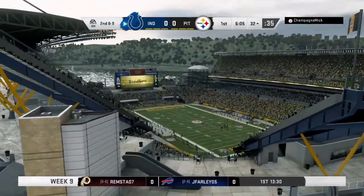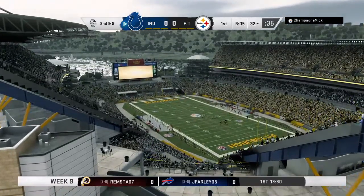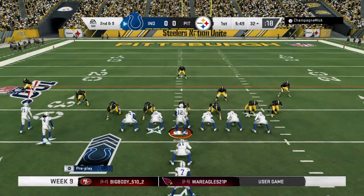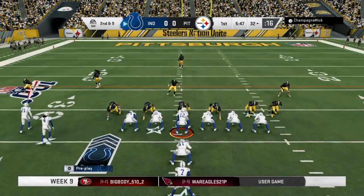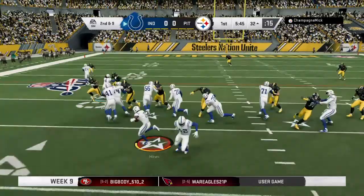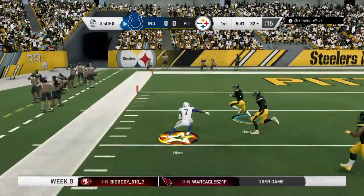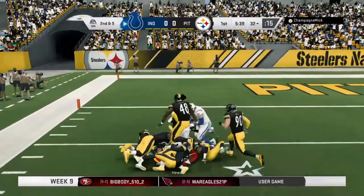Well, we saw him there trying to get it to the outside, trying to get to the perimeter, but not a whole lot of room there. But there's got to be one positive to that. If you keep moving laterally, creases tend to develop as the game moves on, and they can run it back inside later. He's got a first down and much more inside the 20.